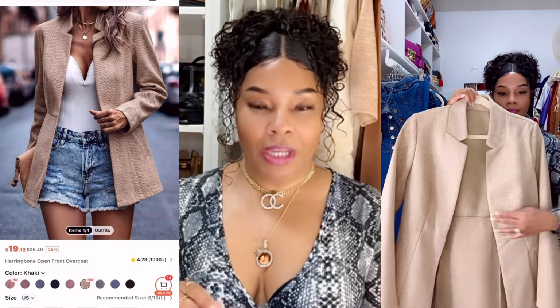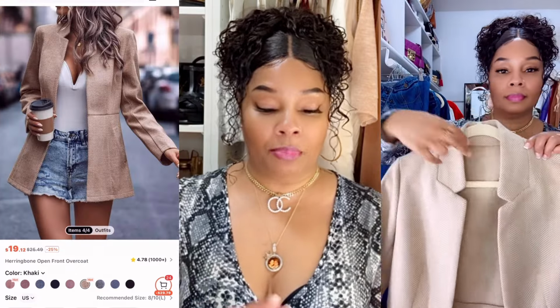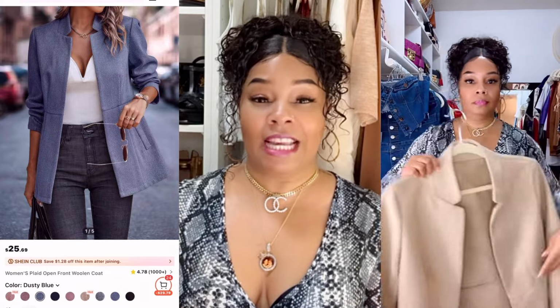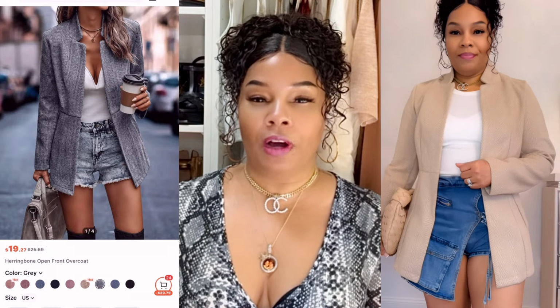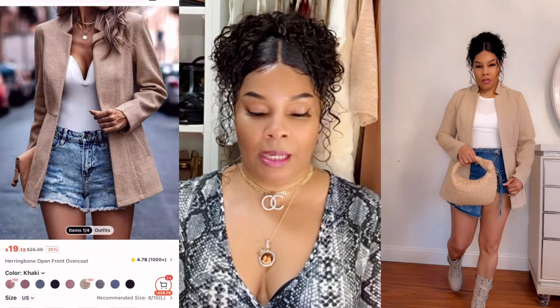This is the herringbone open front overcoat. This coat is now $19.12 on Shein. However, I did purchase this coat for $23.19. So it is cheaper now, and it goes by the colors so far as their prices, and you're going to see this is the exact same coat.